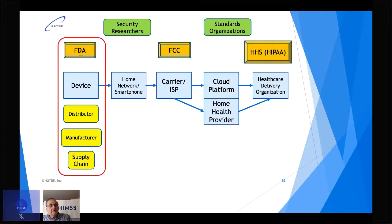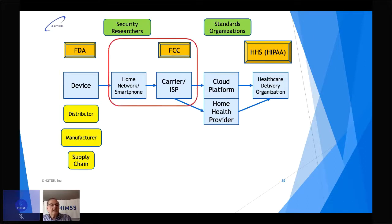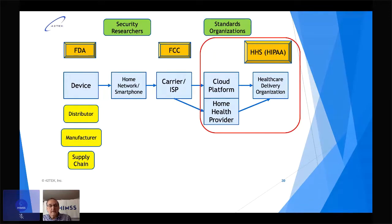The FDA, though, is only responsible for regulating devices. It's the FCC that regulates the telecommunications. And of course, HIPAA applies to the healthcare delivery organizations and their business associates who may be storing or processing health information.